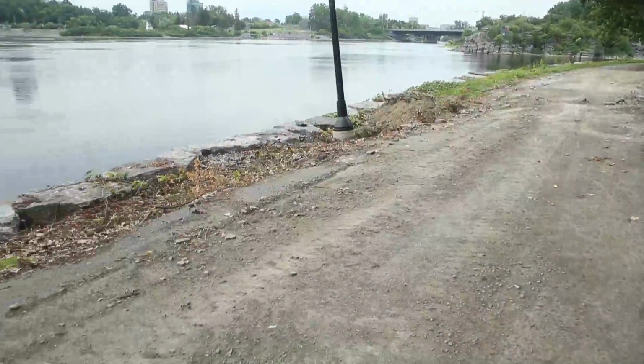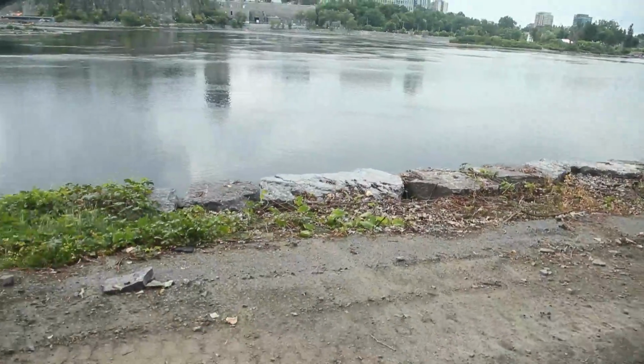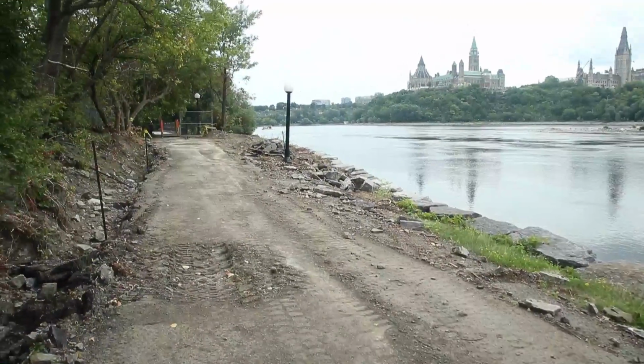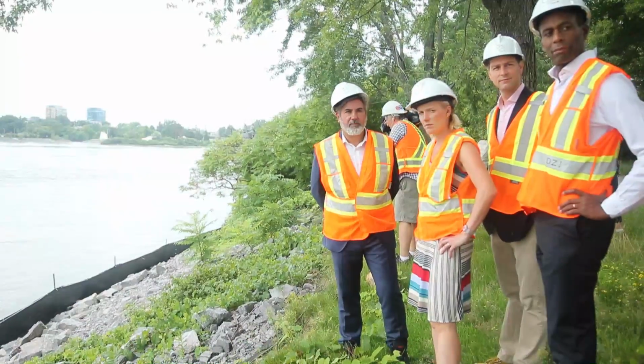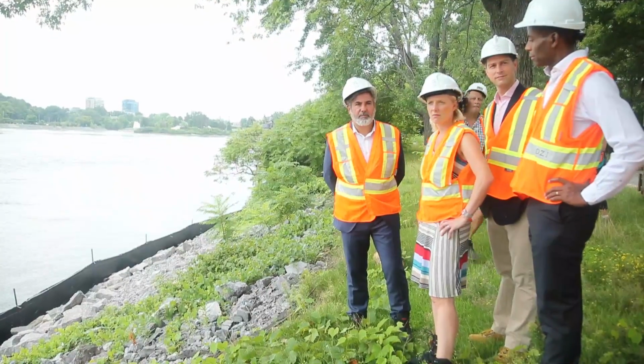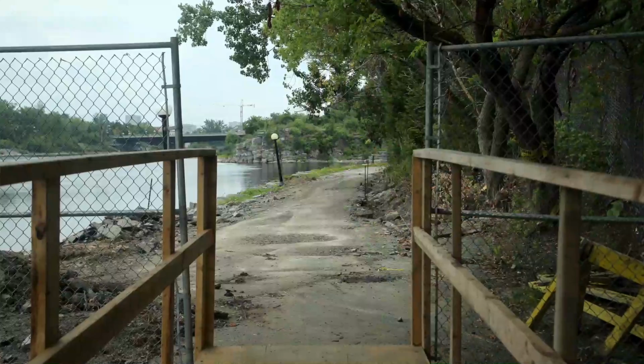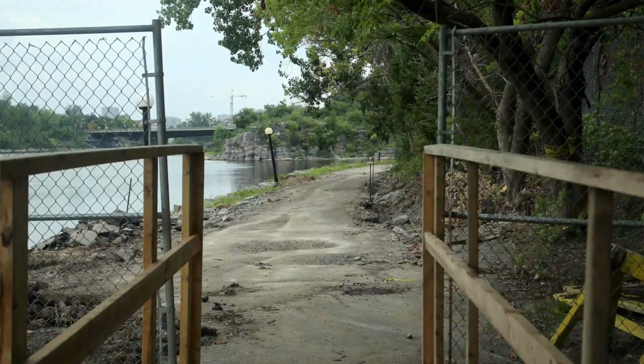So with the changes you're making, what happened in 2017 would not happen today? No. So the idea is to make this pathway much more resilient to future flooding. So if the pathway were to flood again, it will withstand much better than it did in 2017. So this is one of the minor areas. As we progress, the damage gets worse.